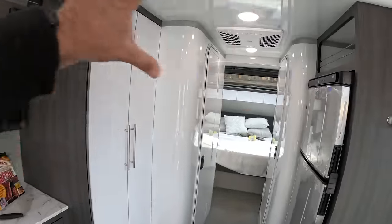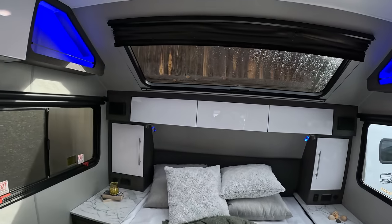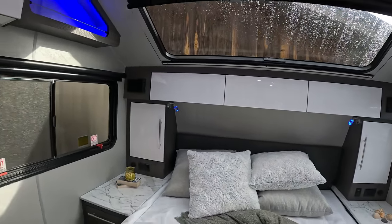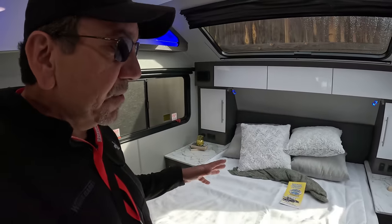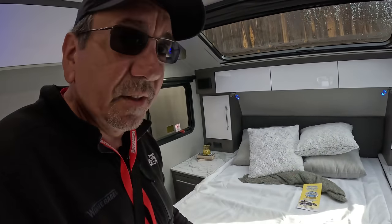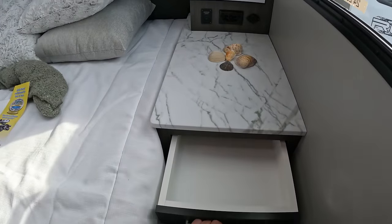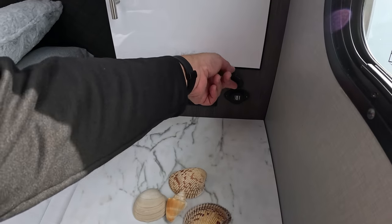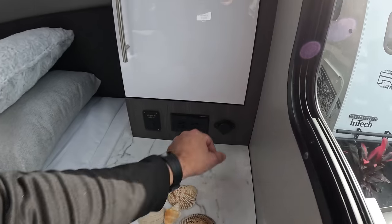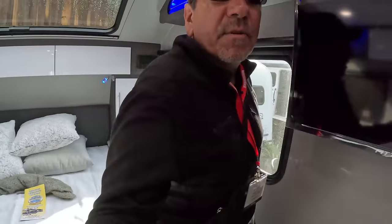You don't have that panoramic window on the front, although you do have a very nice skylight here, walk around bed. Storage. I'm not gonna go in too much depth in these RVs. This is the last day of the RV show. You have bedroom lights. Is this USB or 12 volt? It is USB type A. I'd like to see type C, just because we're in an era of transition right now when it comes to technology like that.